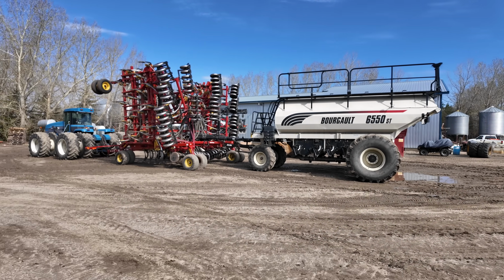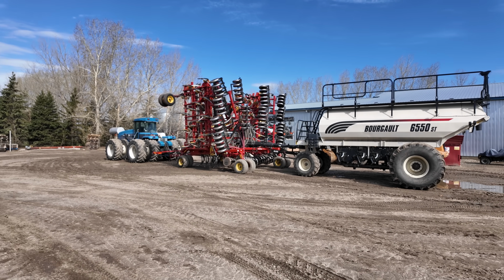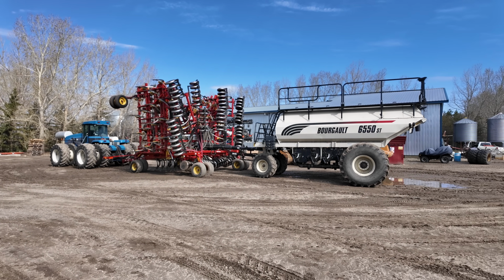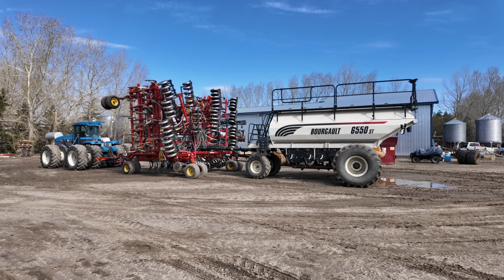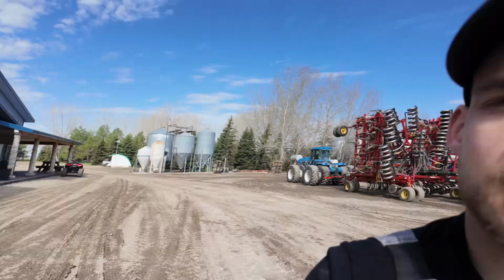Anyway, this drill should get out in the field tomorrow. The sprayer's behind that. Dad's been doing the pre-burn on everything that's been going in. We got 2 quarters of peas in the ground already. They're rolled and they've been getting rain, so it is safe to say that this is as optimistic as we've been for the last 5 years in terms of what our crops can do. Haven't seen this much moisture in a long time.